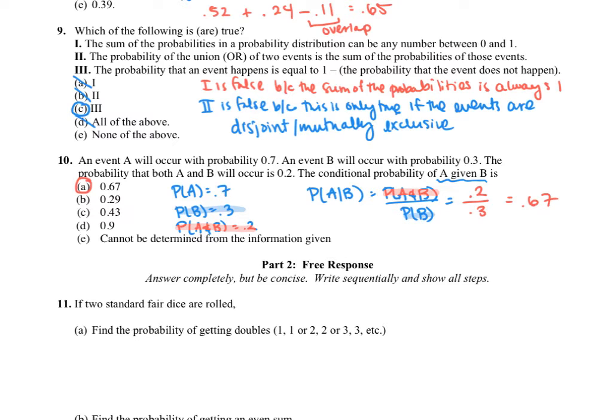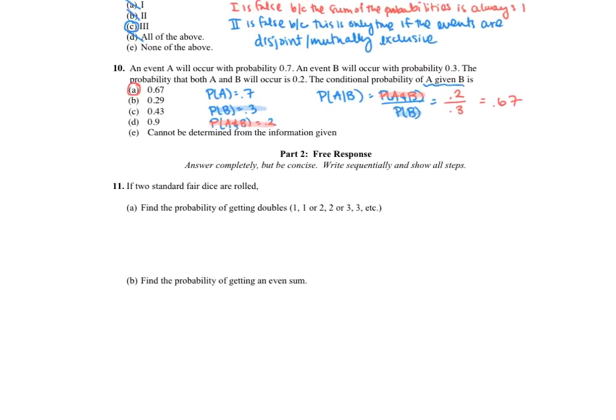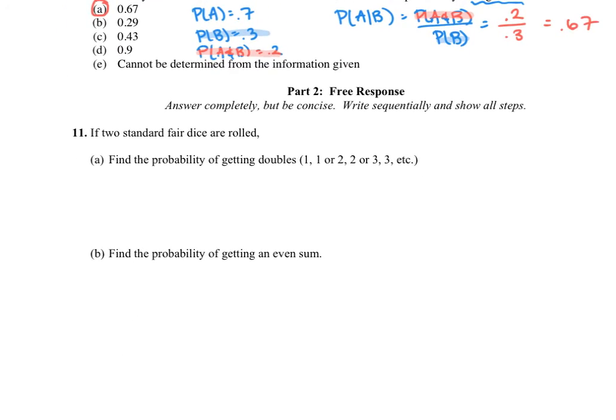All right, so now let's look at the free response. It says we're rolling 2 standard fair dice. We're trying to find the probability of getting doubles. So doubles would be 1, 1, 2, 2, 3, 3, etc. Well, the probability of rolling 1 and 1, since these are independent, is the same. So that's 1/6 squared, which is basically 1 out of 36.